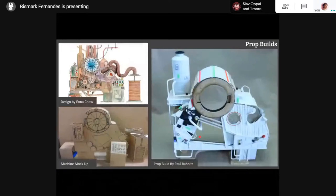Okay, a little bit of the prop builds. This prop was designed by Anna Chow, the one who built all the interior walls and some amazing models. She mostly worked on the interior shots.